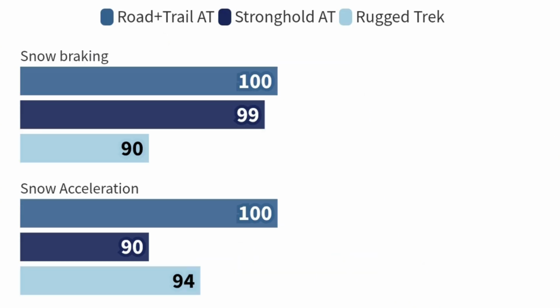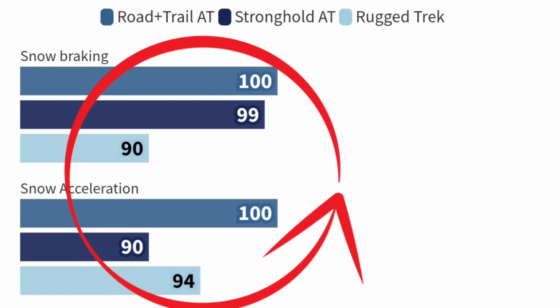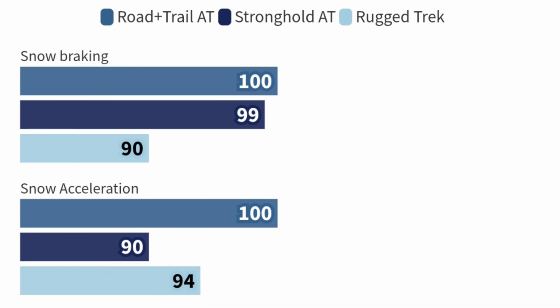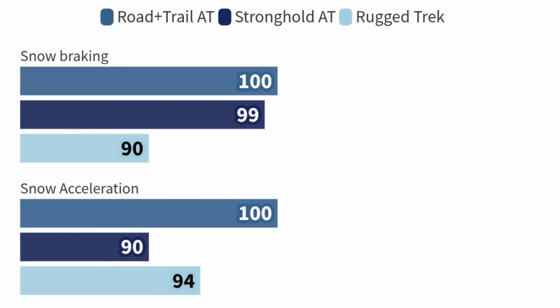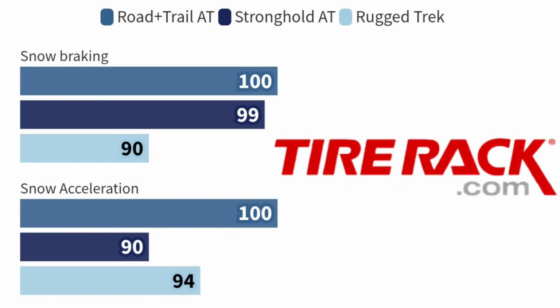Let's find out. Throughout this comparison, the performance metrics are expressed in percentages, with the Discoverer Road+Trail AT set as the reference point at 100%. The results come from TireRack's 2024 all-terrain tire test.